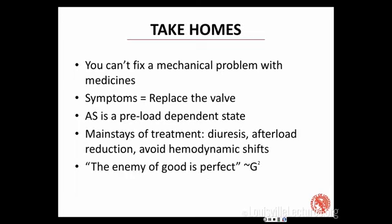And then in the words of Gary Gerstenblith, one of my mentors, the enemy of good is perfect. So if you have a patient with critical valve disease and they're doing well, don't try to make them even better than that with your medications because you're probably going to hurt them.